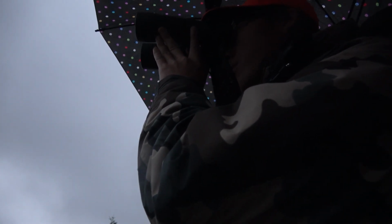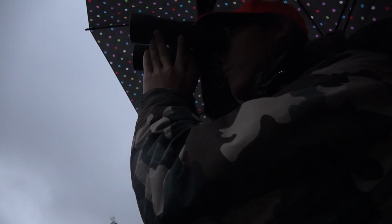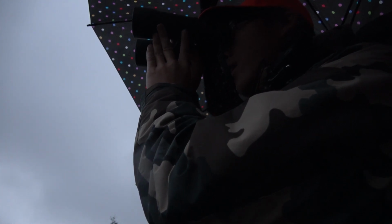But there we go. Elk at first light. I don't know if they're going to pop back out into the open to let me take a better look at them.